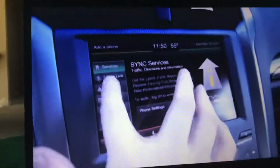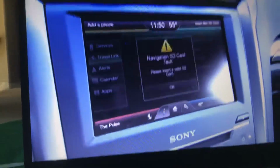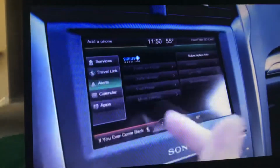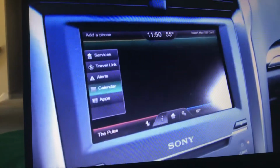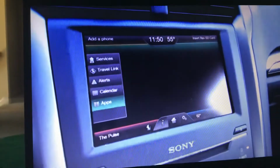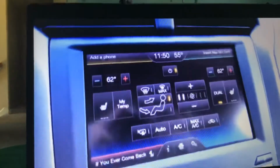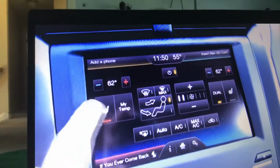Information, sync services, travel link, the real-time traffic updates if the navigation was active, alerts for the system, integrated calendar, as well as the ability to upload apps, as well as 911 assist. And your heated seat activation here, 3-stage.